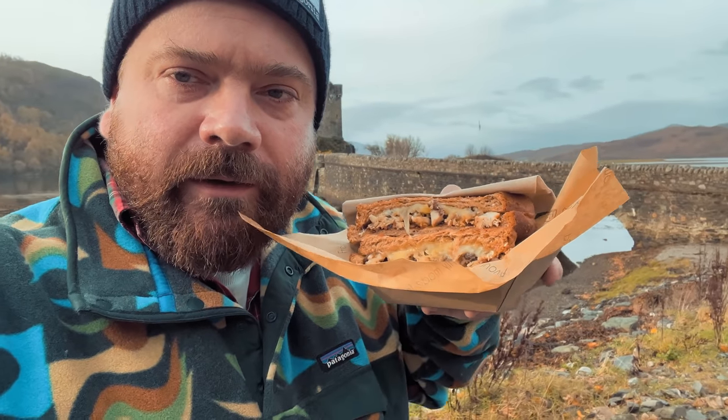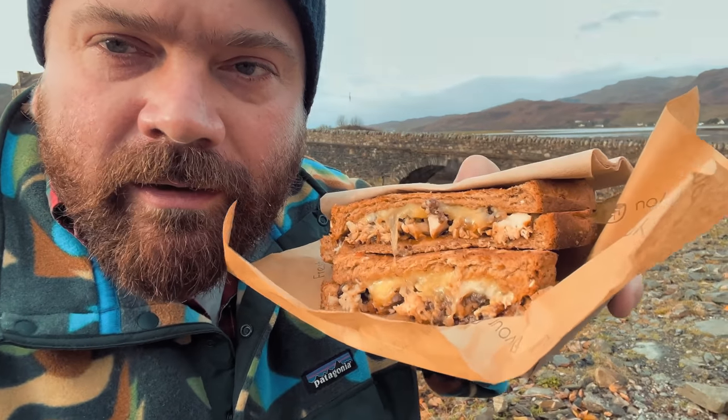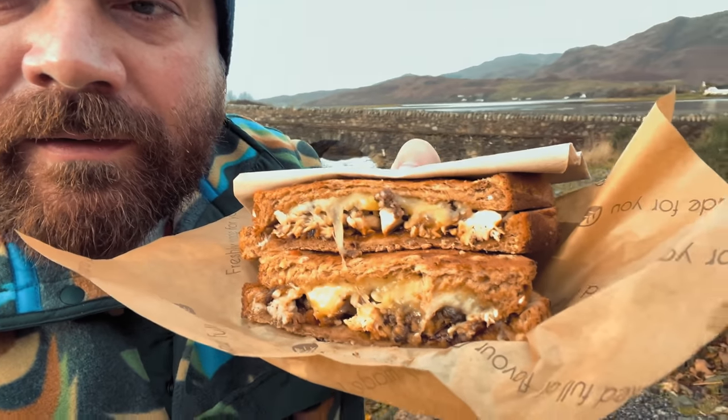In front of Eileen Donan, I'm having a toasty, a very Scottish toasty. This toasty has haggis, it's got Orkney cheddar and chicken and some kind of chutney that makes it sweet as well. I tried some of Tekka's and I thought I need to have one of them because it is delicious. That's breakfast, haggis toasty in front of Eileen Donan.